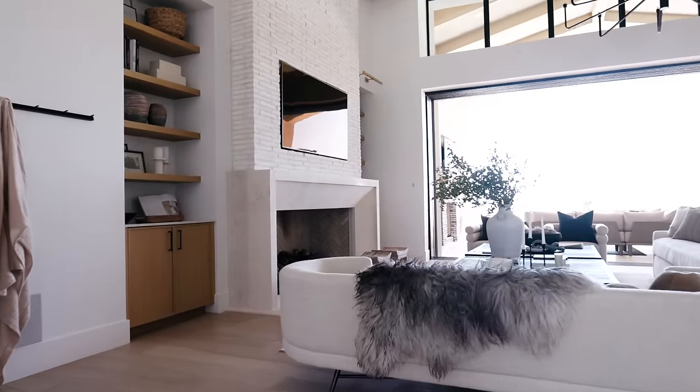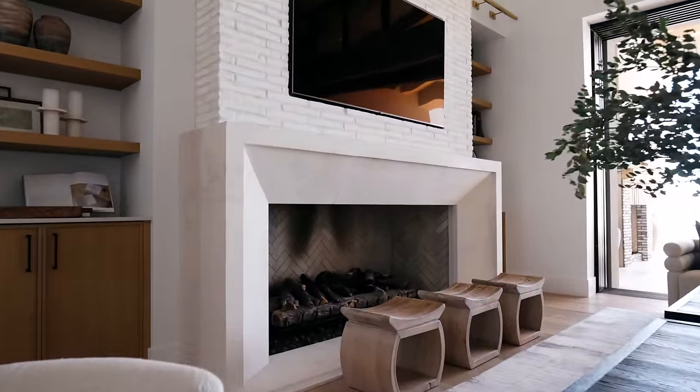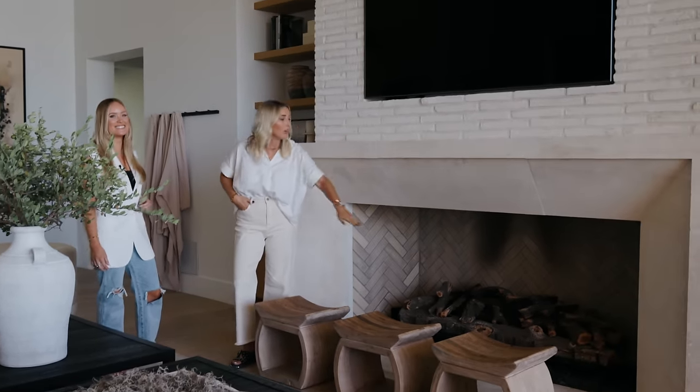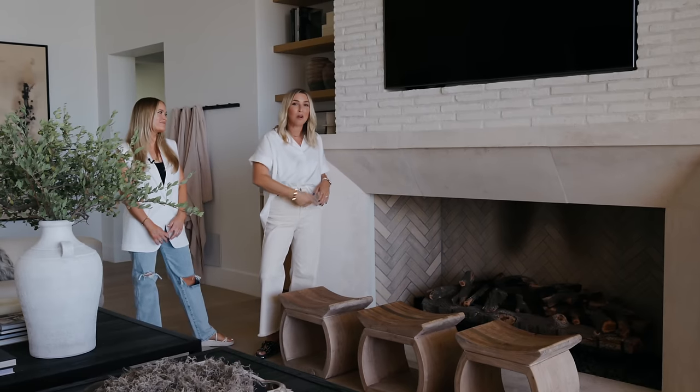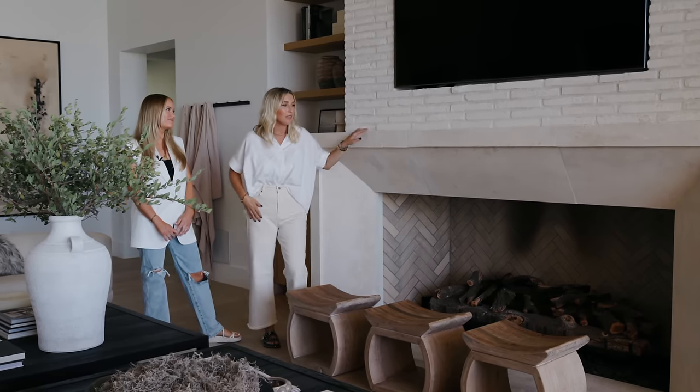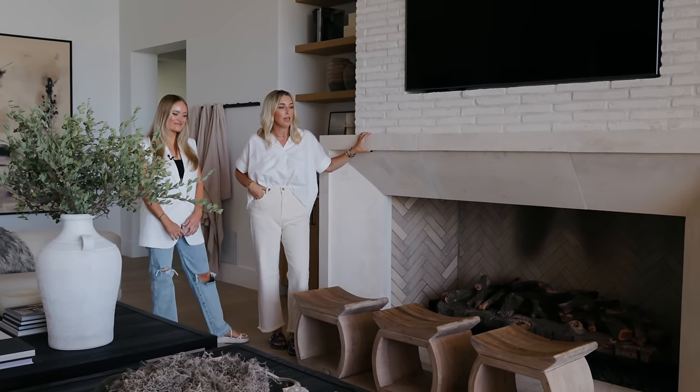This fireplace is ginormous. It's killer. This is a custom limestone surround. And when it went in, their littlest son, Grayson, could walk right into it. Not with a fire on, obviously. But when it first went in, he was teeny enough that he could just walk right in there and stand pretty close to straight up under the fireplace. So yeah, it's huge.